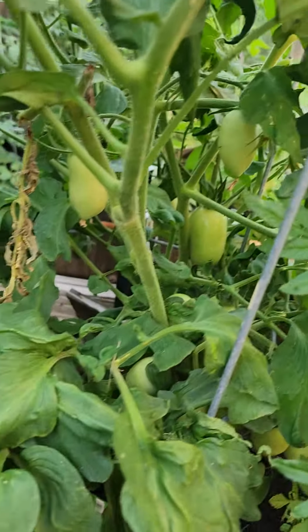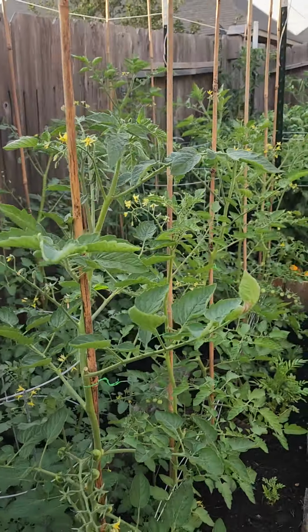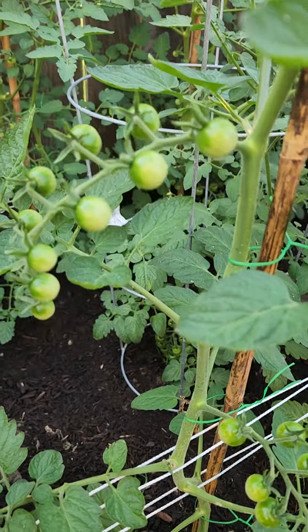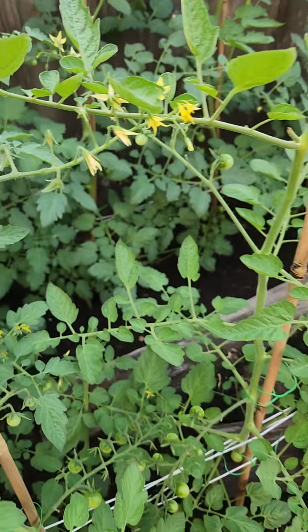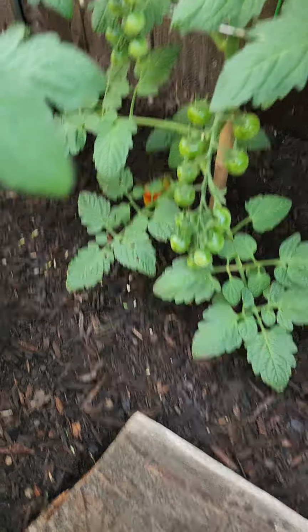Nice looking ones. Flowers. Flowers on this one. You see tomatoes in there. Got the puppy over here. So these are the cherry tomatoes. These are doing absolutely fantastic. Strings and strings of cherry tomatoes on every plant. See, these are turning. Down here, cherry tomatoes. I've already picked a couple cherry tomatoes that turned red. And I'm sure it looks like there's a red one down there. I'll pick it tomorrow.